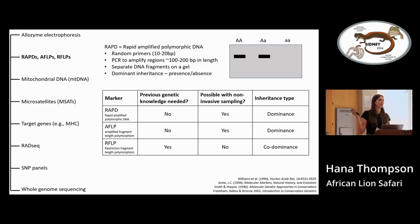So this could be an example where if you have an individual that was a homozygote for the primer or a heterozygote, they're both going to show up on the gel. But if they don't have that, if they have a version that's different than what the primer is picking up, it's not going to show up at all. So the main takeaway is that you lose some information because you can't distinguish the homozygote and heterozygotes.